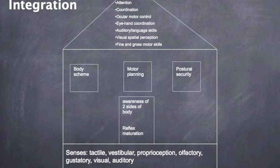So we've taken all this information through our various senses, and we'll get into each one of those in just a minute. And then from all of that information, we start to build up into the body of our house, where we have a body schema, awareness, motor planning, postural control, and then up into the roof, where we have more of our refined skills, our refined motor skills, our visual spatial, auditory language, coordination, attention, and then again the higher level cognitive thinking.